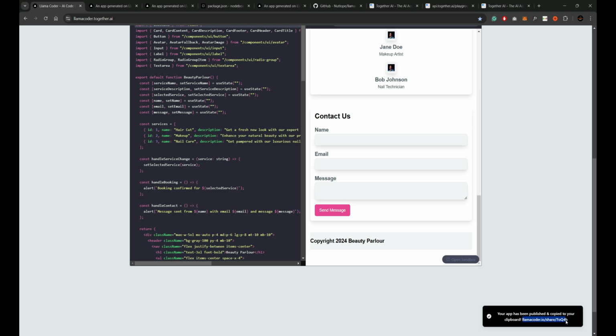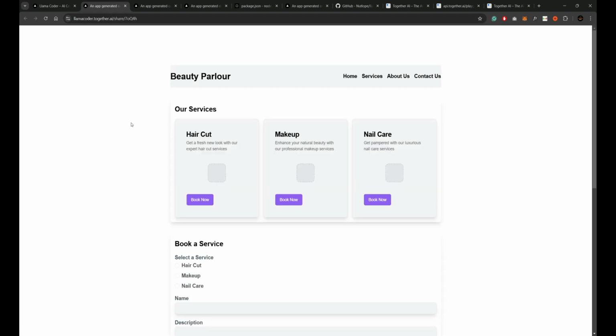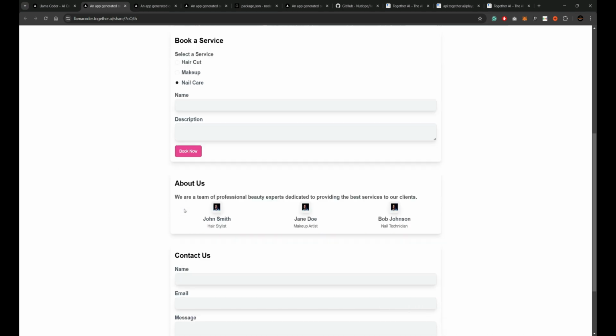LlamaCoder, combined with Together.ai, offers a powerful and affordable platform for developers. While it still has some issues, its ability to generate basic projects and fix errors is commendable. If you're looking for a tool to draft outlines or test ideas, LlamaCoder is a great option. It's open source, and you can even run it locally for better control.